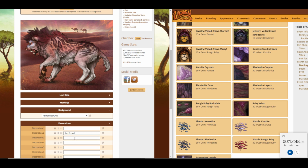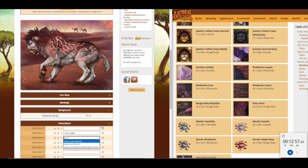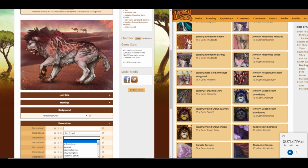Is this a background? Let's see. Kunzite. Apparently it is. Well, darn it. Ruby veins. I guess that's also a background. Ruby. Ugh. Oh boy. Kunzite cave entrance. Okay, that one doesn't have the little, what? That one's also a background. I'm trying to look for the little markings on the corners, but for some of them they just blend in. Oh, they do all have that.